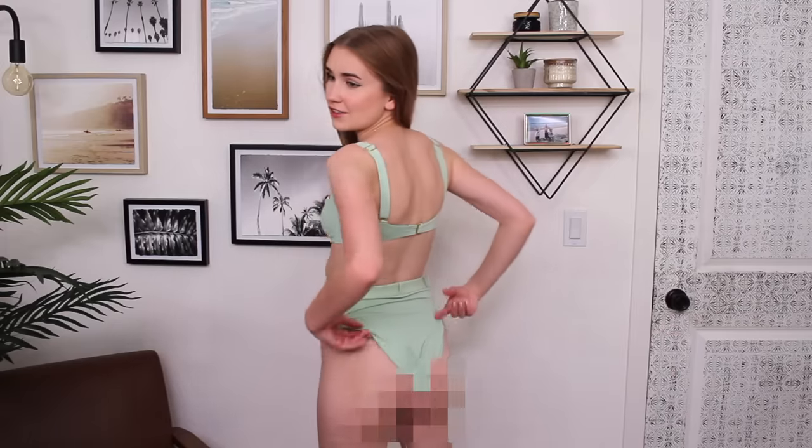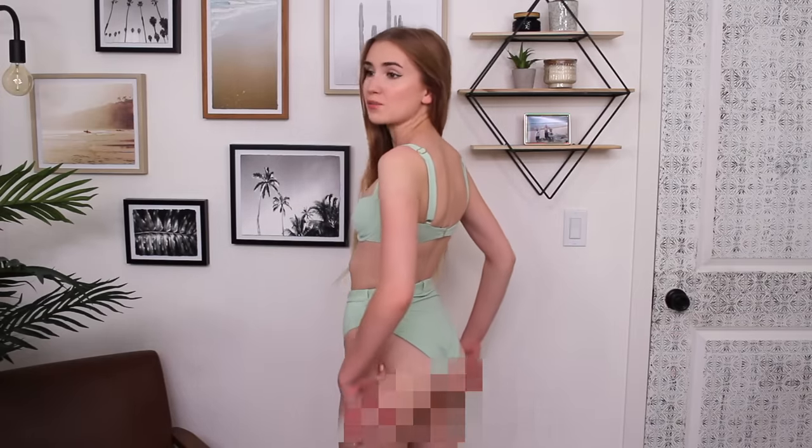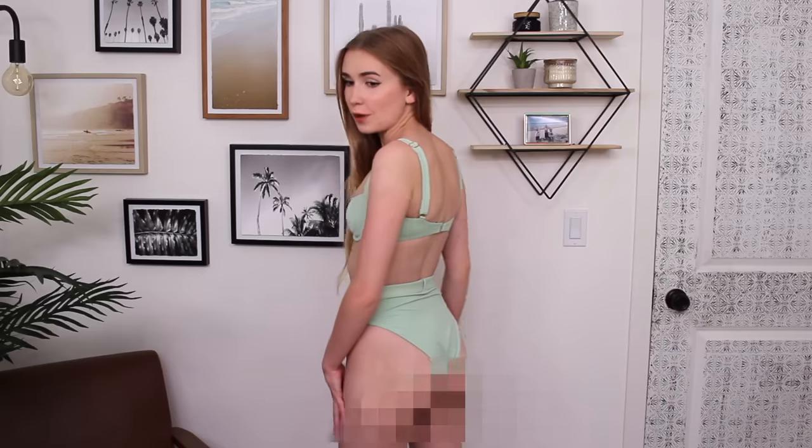It's so cute and retro style. It's a little cheeky on the back. Well, quite a bit cheeky. You have half the boot completely out and exposed to the universe. For some reason, the fact that they're high-waisted kind of counteracts that. I love the set together. This for sure gets a thumbs up from me.